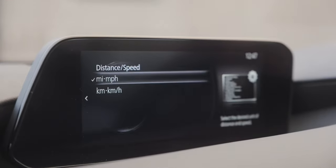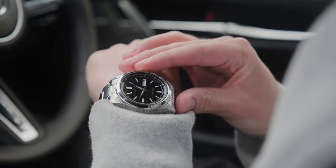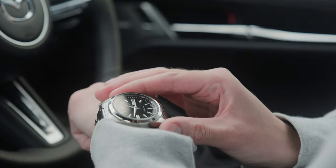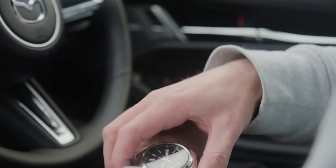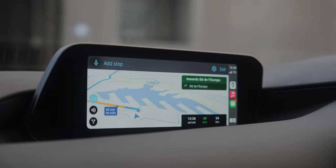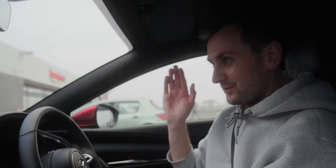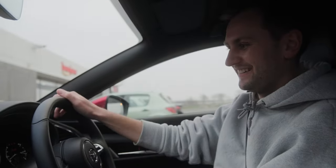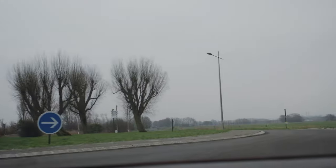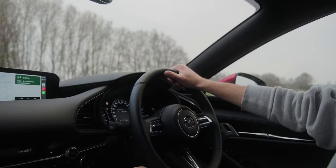We are in metric land. Thank you. 12:47. Is it Saturday? No. Why does my watch say it's Saturday? Head east towards Boulevard de l'Europe. Driving the right. Drive on the right. Is it foggy? Is it smoky?